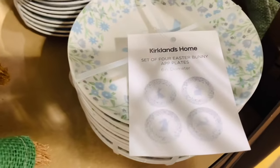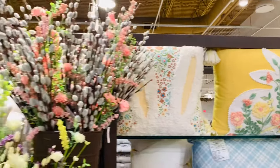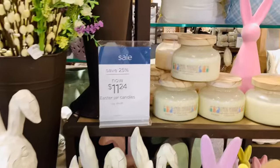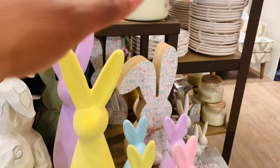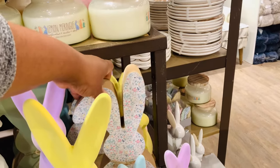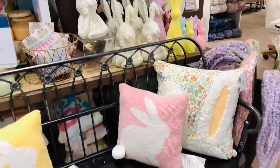Love him. And these little plates, this blue, I'm feeling it. I do like all of their scents, their little packets, their candles. Some of the candles were on sale and select pieces of Easter were 50% off. Yes, not everything, but some things. I definitely fell in love with this wooden bunny and I ended up picking one up. I had to have it. I don't know why. I just felt like I just needed it.